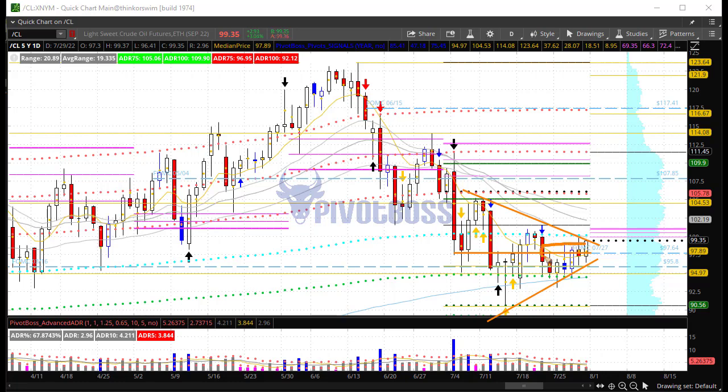So not the easiest price action right here in the middle of this range, but very soon we could be looking at a breakout from this range. The 93s continue to hold. You have the 200-day moving average continues to hold. Perhaps this thing starts to push through VWAP and opens up some upside.